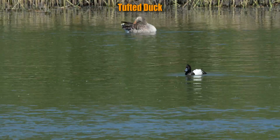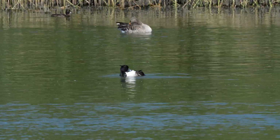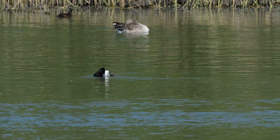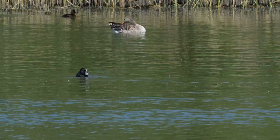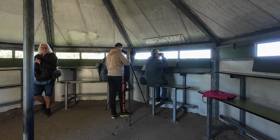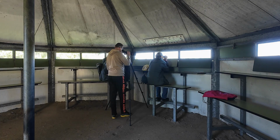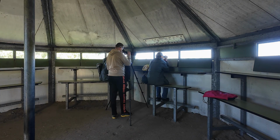Then, just in front of them, a male tufted duck drifted by, pausing to preen. My hope that no one had visited yet was short-lived. Inside the bird hide, a few people were already watching, and they too had come for the bufflehead. No luck. Yet none of us gave up.